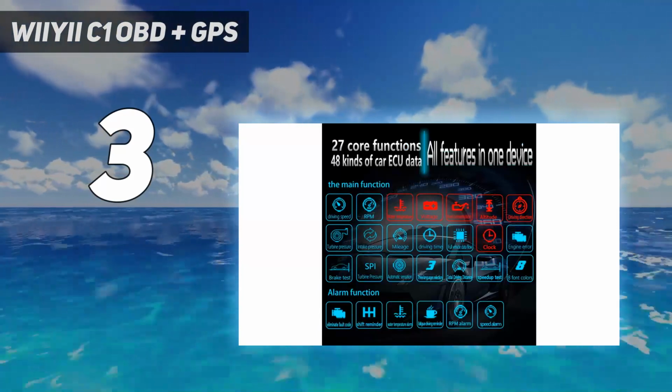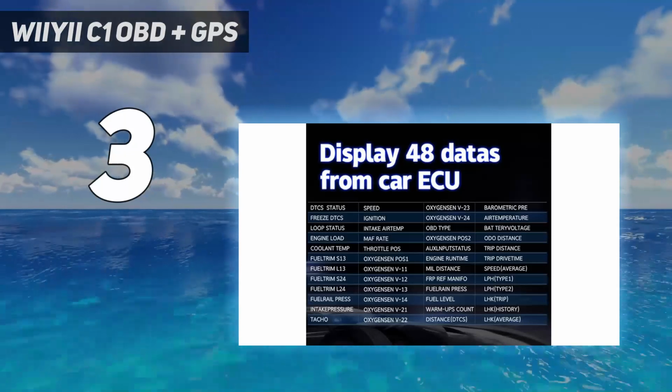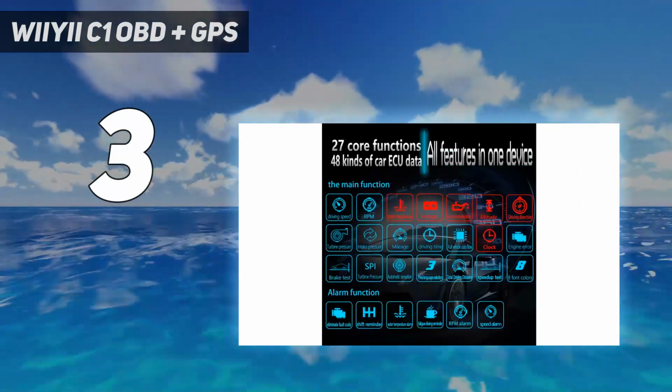But you get a HUD with a self-contained projection screen, the ability to scan for and alert you to OBD fault codes, and an absolute smorgasbord of information. Plus, it costs just $56.